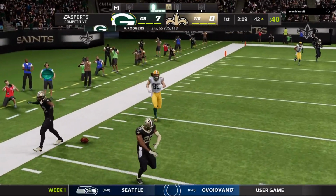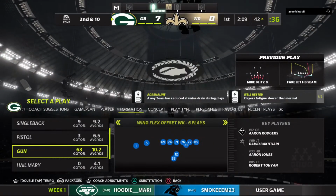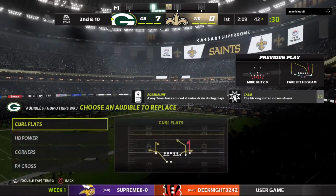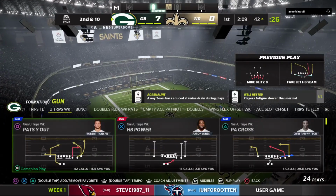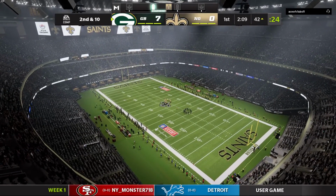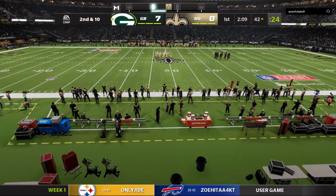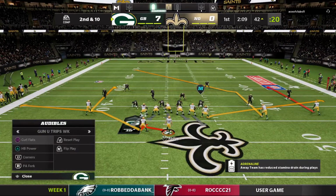Now here's a pass on first down that's knocked away and incomplete. And that's a nice job there because you've got to play the ball, not the man when in coverage. That'll keep you away from a lot of needless penalties, and he's able to knock that one away. An incomplete pass on first down. That leads to a second and 10.